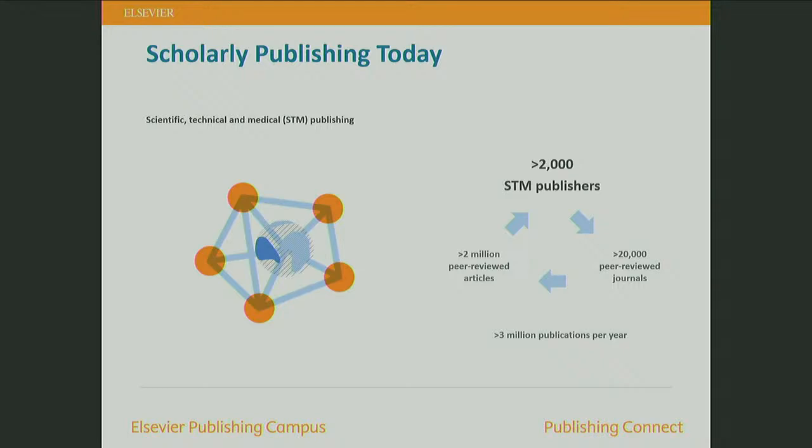This is also to show you how important scientific publishing is nowadays. As you can see here, only STM publishers, so Science, Technology, and Medicine, publish more than 2 million peer-reviewed articles per year, which is a very impressive amount of articles. And this is complemented by the fact that 80 to 90% of scientists that have ever existed are still alive. So you can imagine the amount of scientific production that we are having.